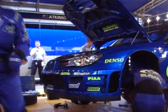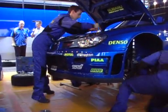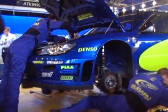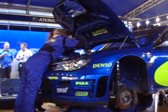I've got Paul Howarth back here. Paul manages the team on event. Paul, what would be a good time for doing a gearbox change today? Normally it's 9 minutes, so I think we'll try to get down to the 7 minute mark.